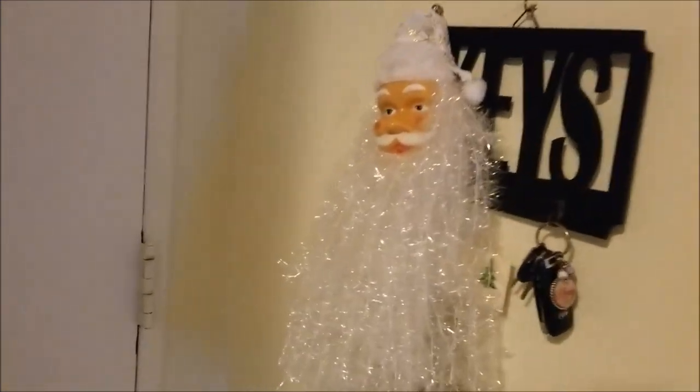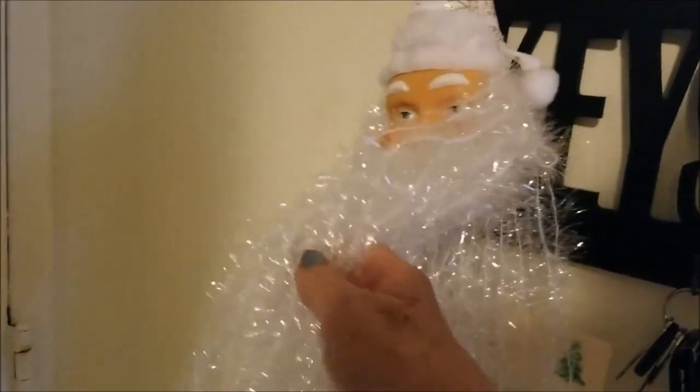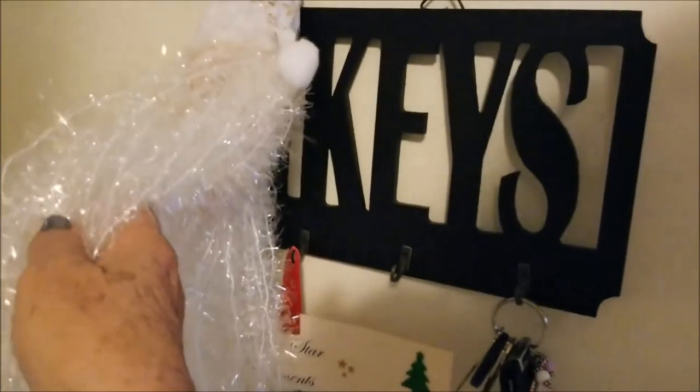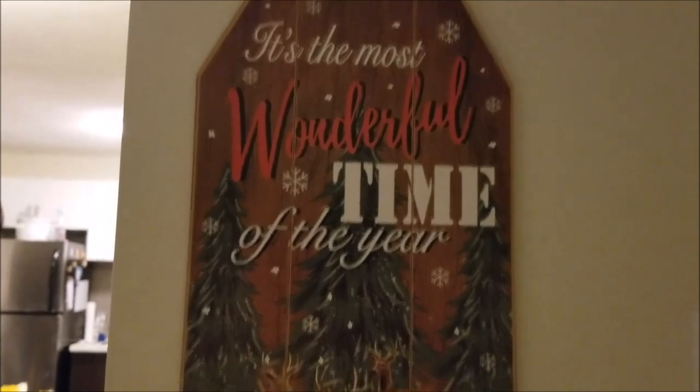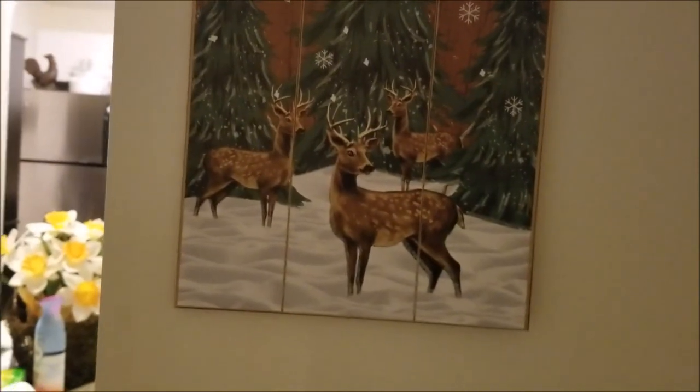Look at, I still got Christmas up here. Look at this, look at this. Isn't this crazy? I've got Santa still sitting on this keys cabinet. I've got one of my paper star ornaments that I did. And on this side of the door, the most wonderful time of the year, I never took it down.